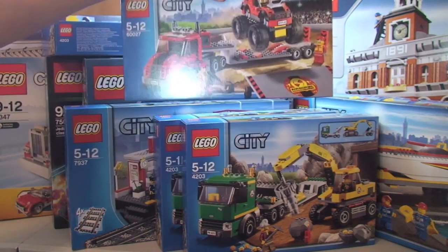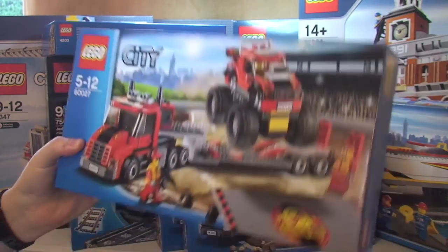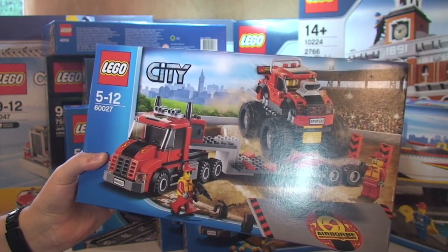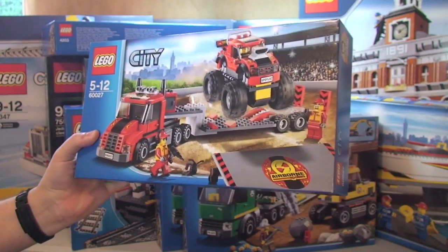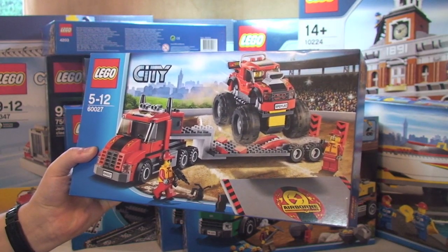Next one up, hopefully you can see that up there, I'll bring it down here for the time being. This is set 60027, and this is the monster truck transporter. This retails for £24.99, and I actually paid £24.99 for it. Again, I think this has now been discontinued, so I actually got this from Tesco, our local supermarket.